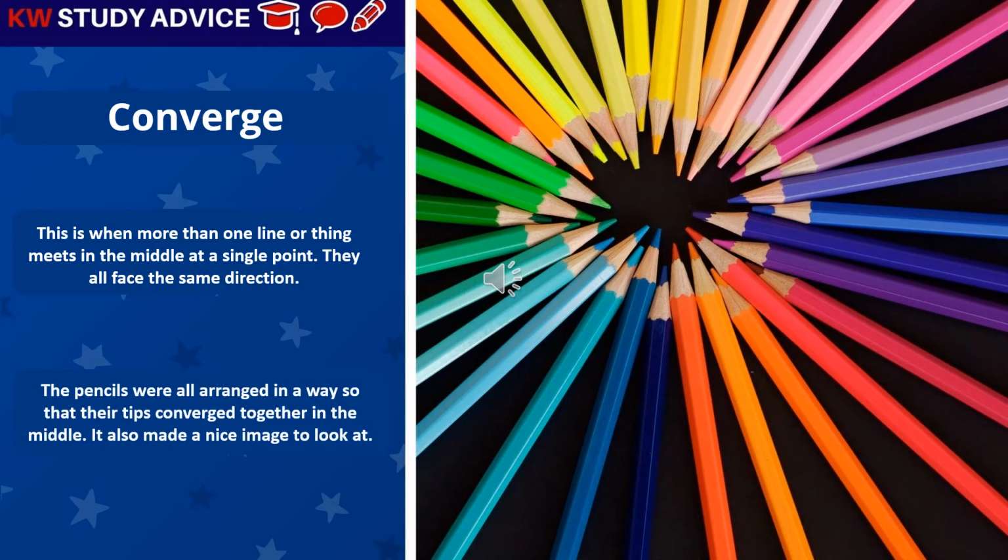Now let's learn more by looking at an example. The pencils were all arranged in a way so that their tips converged together in the middle. It also made a nice image to look at, with these pencils pointing all into the same direction in the middle.